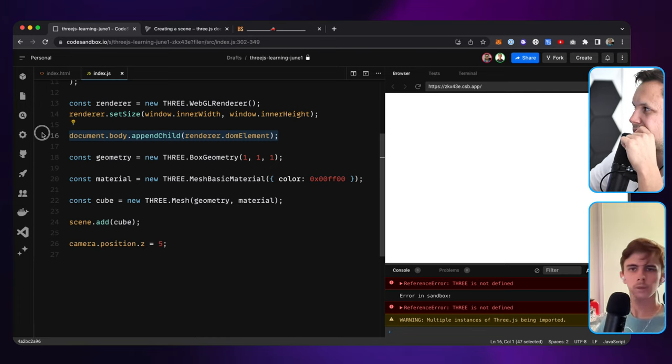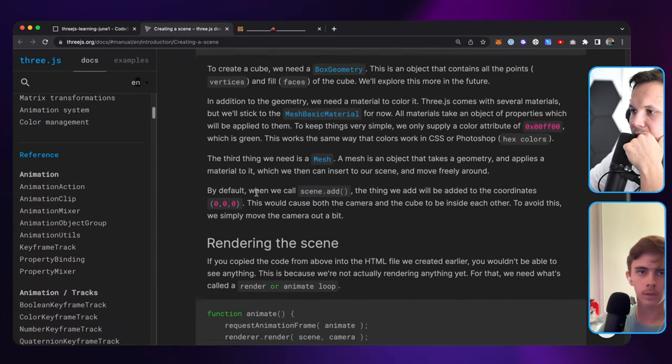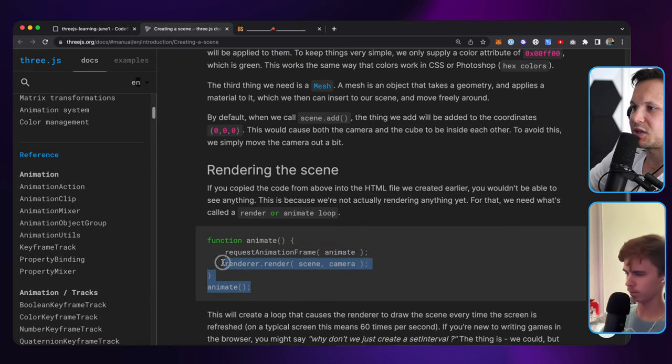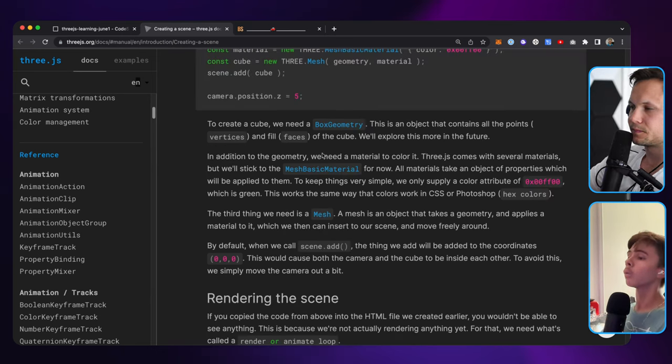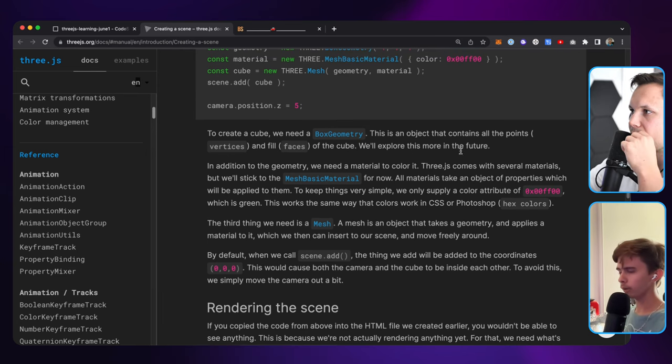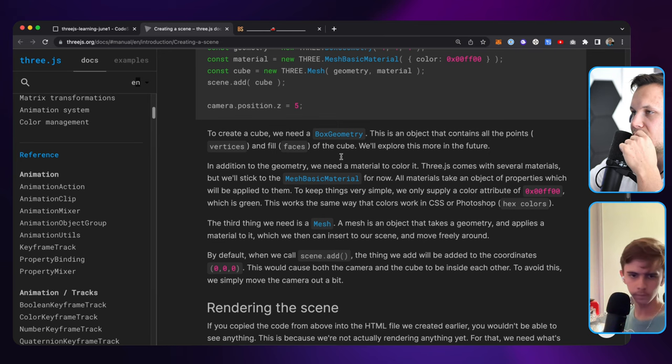Okay, go back to create the scene. Ah, it says you do actually need to animate it. Okay, I see. Got it, makes sense. Well, before we do the animation, if you want to render it in, just go back to the code.